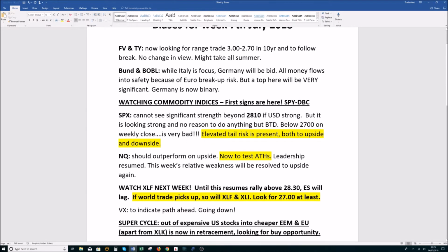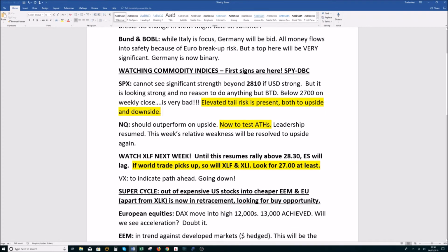Here we are looking for 28.10 again. Buy the dip, elevated tail risk is present, both to the upside and downside. We said last week it's now the upside, and therefore people will be surprised by how far up it goes. I think very few people will be looking for 28.10, 28.20 next week, and that's why the market is likely to go up there and surprise them. NQ, we think it's going to test all-time highs. It's been resolved to the upside, and it's taken leadership again. It's unlikely not to trade at least very close to all-time highs before it stops.